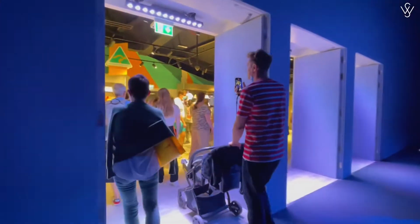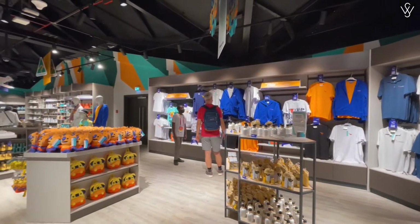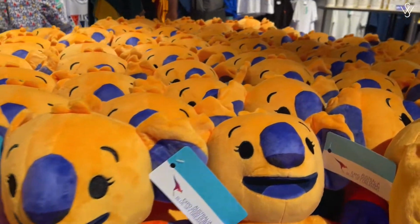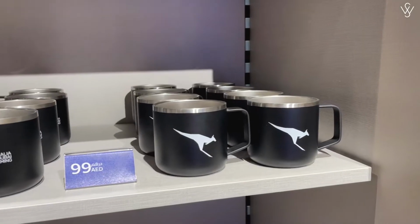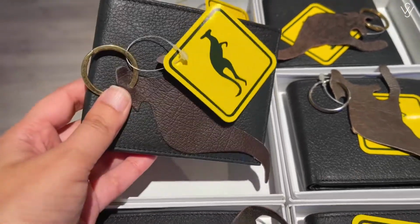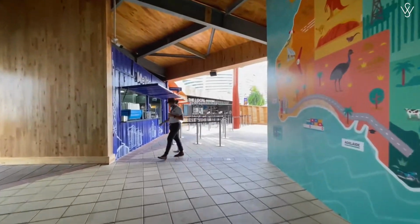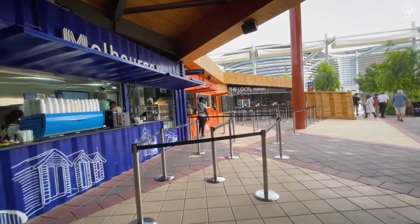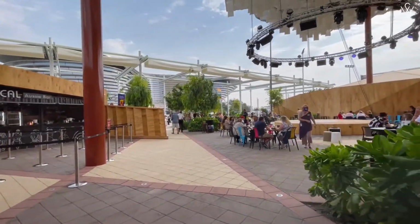And as soon as we are out from that small little movie screening which they have showcased all about Australia, once we are out they have displayed this really nice gift shop, and it's pretty huge actually, and they have literally every single thing over here. And as soon as we are out they have small food stalls and a pretty nice sitting area.